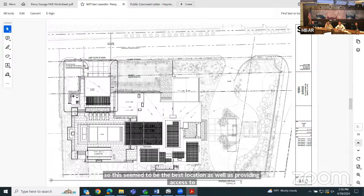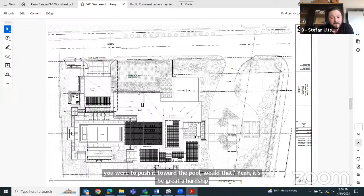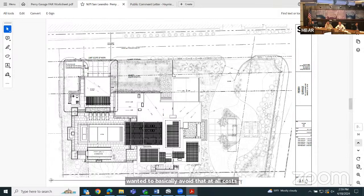I guess my question is not so much position on the site. I like its position on the site in terms of its setback from Pomar. If you were to push it toward the pool, would that create a hardship? It would basically block completely the view out of the bedroom windows that are right there. And we kind of wanted to allow for as much natural light coming into those bedrooms as possible. And it would feel too much like a pinched corridor of that garage right up against the house like that. We wanted to basically avoid that at all costs. It does bury the building in an alley. Mm-hmm. Thank you. Ready? Dave, questions, please.